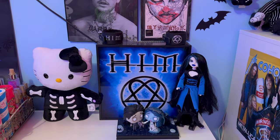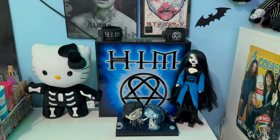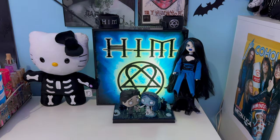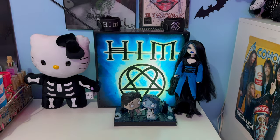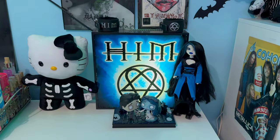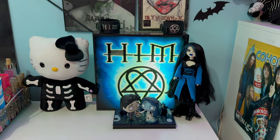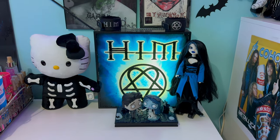And actually I'm gonna plug it in because I just realized I forgot to plug it in, so I'm gonna show you what it looks like lit up. Okay, so I plugged it in, and that's what it looks like all lit up. It looks really cool in the dark and stuff, and I love it. That was one of the first Him-related merch items I ever bought, and it's honestly my fave. I love it. I love that it's a part of my collection.